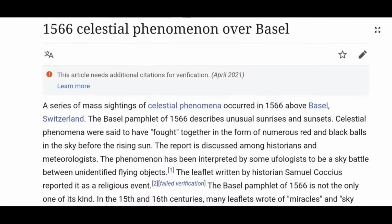So there was another one, 1566, celestial phenomenon over Basel. 1566, that's 666. Obviously 1 and 5, 6. Anyway, a series of mass sightings of celestial phenomena occurred in 1566 above Basel, Switzerland. The Basel pamphlet of 1566 describes unusual sunrises and sunsets. Celestial phenomena were said to have fought together in the form of numerous red and black balls in the sky before the rising sun. The report is discussed among historians and meteorologists.